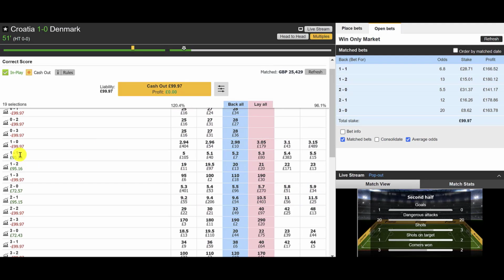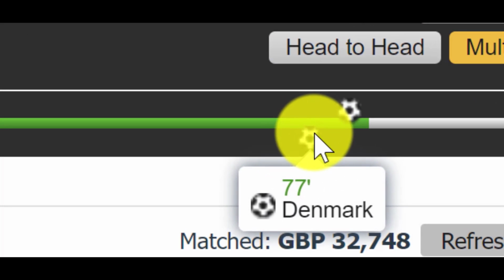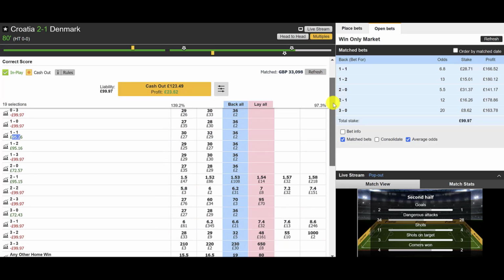But anyway, let's see what happens. We're now favouring Croatia. It's Croatia 1, Denmark 0. We've got a full stake in the market. One more goal. We're going to land on a target scoreline. 80 minutes on the clock, and this one has escalated very, very quickly on us, okay? So equaliser from Denmark on 77 minutes. And then when we were trying to figure out what to do, Croatia retook the lead. So we've missed out on taking advantage of the green we had on that scoreline on the 1-1, and it was a nice cash out of around £60 at that particular point.